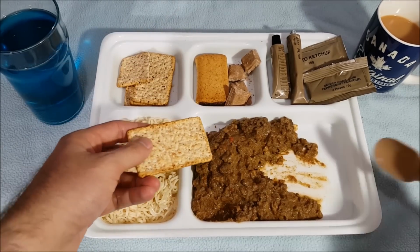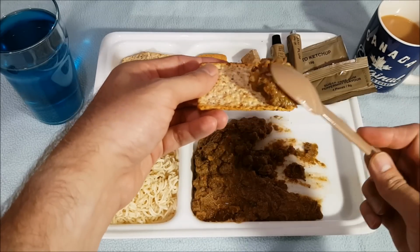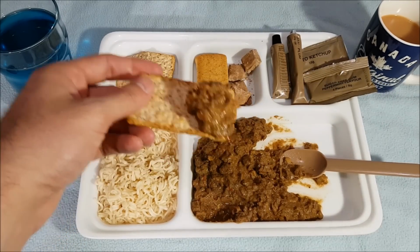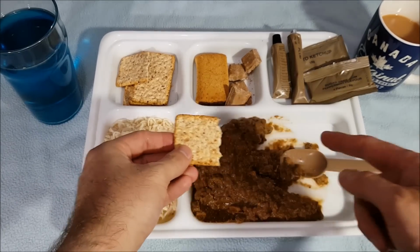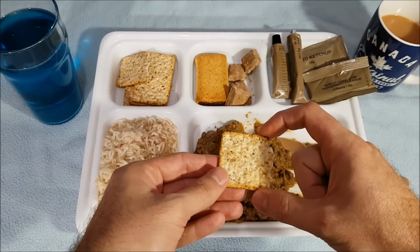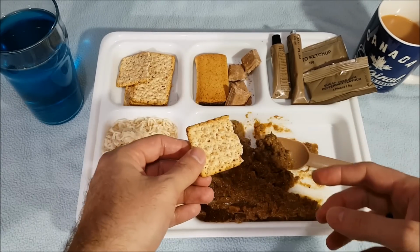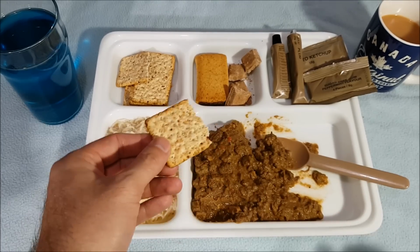And I'm actually going to try a bit of this on top of here. Let's see how that actually goes. Oh, giddy up. That is awesome. You know what? The saltiness of this, along with the wheaty sort of flavour and the crunch and the different textures, works so, so well. They're absolutely fantastic. Really, really good.